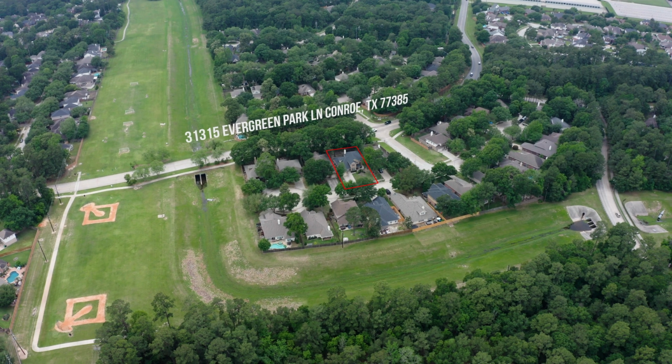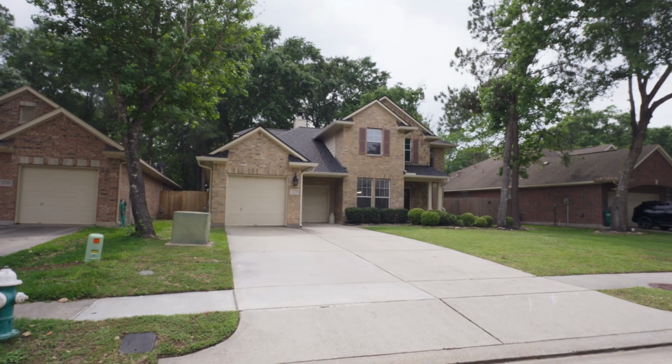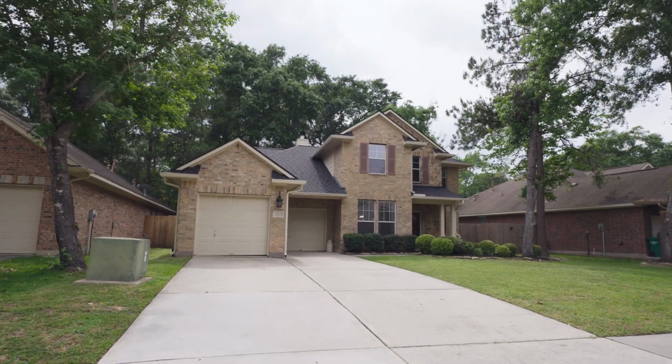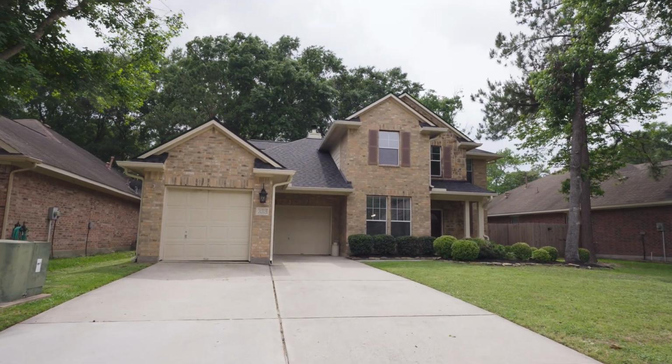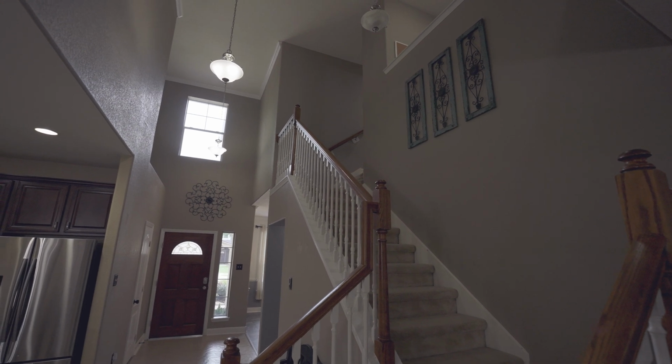Today I'm going to show you my newest listing. Welcome to 31315 Evergreen Park Lane in the beautiful community of Imperial Oaks. This 4-bed, 2.5-bath home has a 3-car garage and is just under 2,600 square feet. This home has rare vaulted ceilings that start in your entryway and continue through your living space.